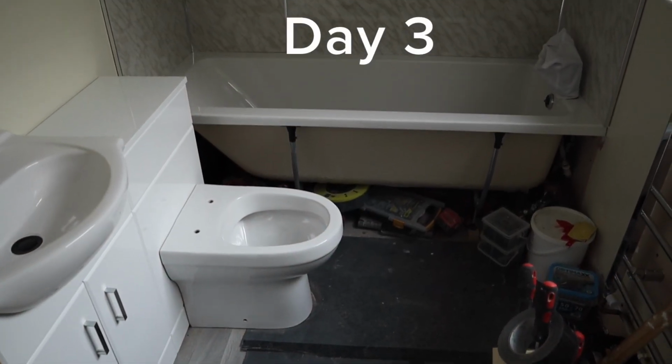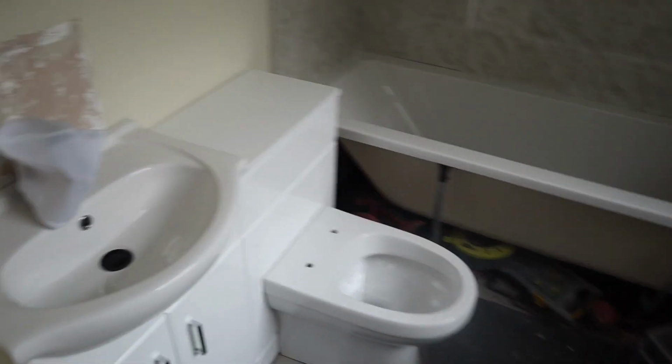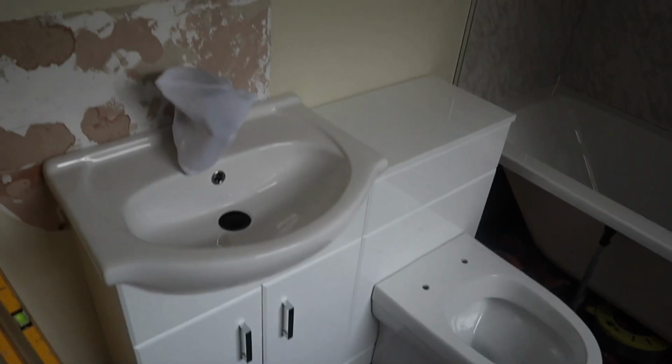Welcome back to another daily update. A lot's happened since yesterday. You can see we've got new units installed, which goes well in this small bathroom. And then we have a new radiator. And then we have a new extractor fan.